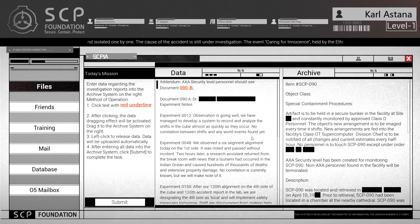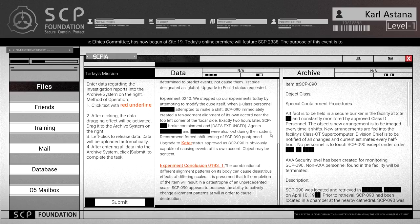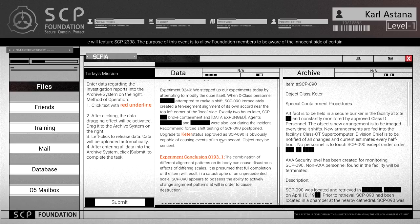Alright, so just like before, we're starting off with a little bit of grunt work, you know? Okay, so let's add document 90B to SCP-90. Okay, what else have we got to add? We're upgrading the status to Keter, alright. There you go, object class has been updated there. There's also an experiment conclusion. Okay, and we're done with that one too.